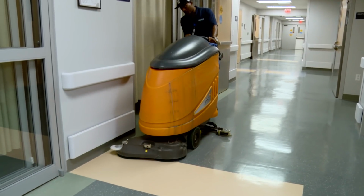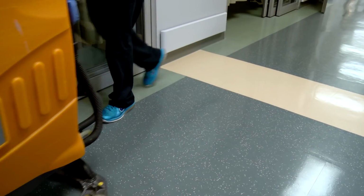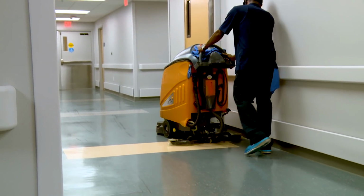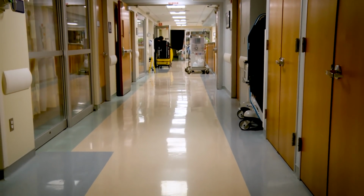The cost savings in floor finish, floor stripper alone, and having to do it twice a year has probably saved our department budgets about 18% annually. To this day, our ICU is the oldest Nora flooring. However, there are no issues.